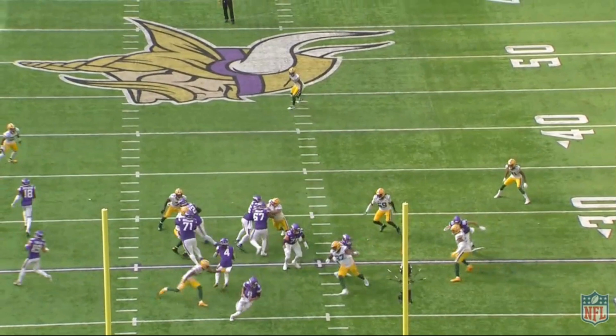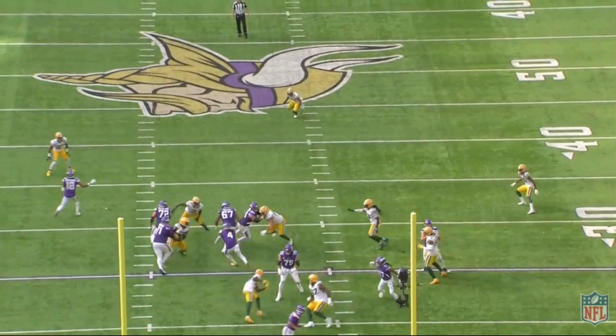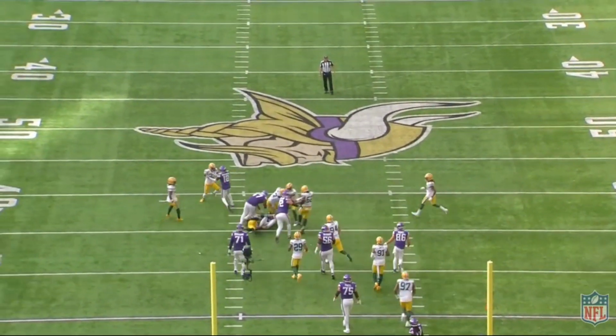That's okay. You're going to give up plays like this. It's not like they're putting 8 or 9 guys in the box and they're really trying to shut down the run. They really want to just get into those third and short situations to be able to get off the field. But from Walker's perspective, he uses his hands here to shed 72. Great job initially. Let's go ahead and get to the next rep.